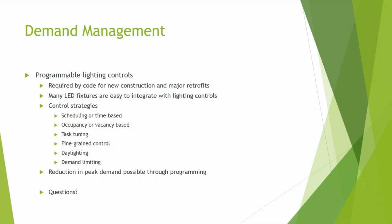Working in energy management, it is surprising the amount of time that fixtures are simply left on when they're not needed. And implementing a schedule can help save quite a bit of energy just from shutting off the lights when spaces are not needed, say because a business is closed. And this is now also required by the code.